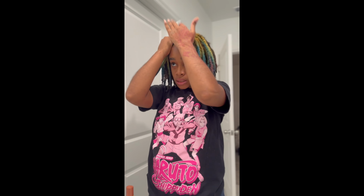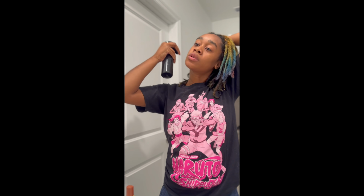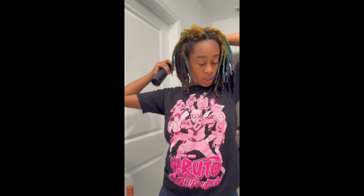This is nighttime, because tomorrow I'm going to install the wig, but I need my locks to lay as flat as possible so I can do this wig. So I'm gonna hydrate so my hair isn't all dry under this wig and whatnot.